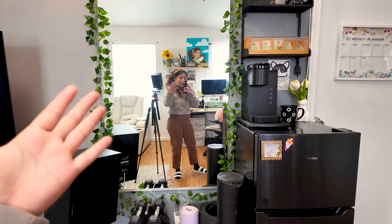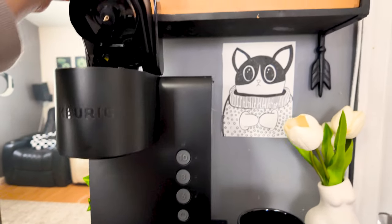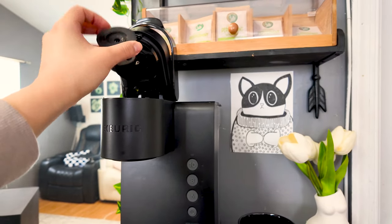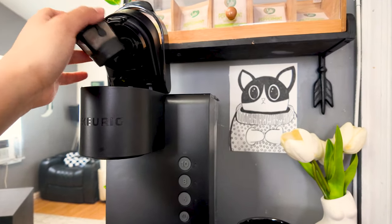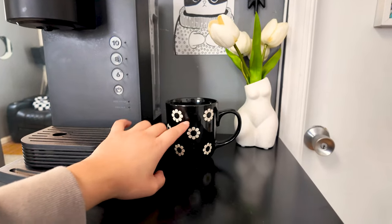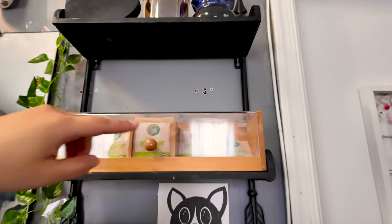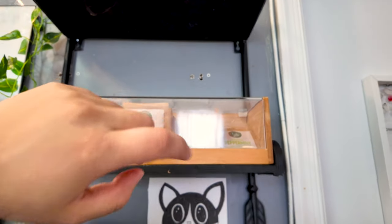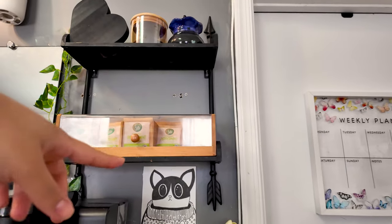Over here I have this mirror. I love it. It reflects the light really well. I have this reusable cup where I can put coffee. So if I just want to heat up the water, I just take it out. It's pretty cool. This is one of my favorite mugs, so I keep it up here. All of my tea is here. Well, it's just one kind. Peppermint. That's all I drink. That's the only flavor I drink.